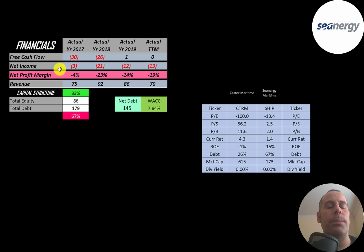Net income is the profit and loss on the income statement. It's revenue minus expenses. And they have negative net income every year. Revenue is the sales for the company. That peaked in 2018 at 92 million, but has decreased in the next 2 years.